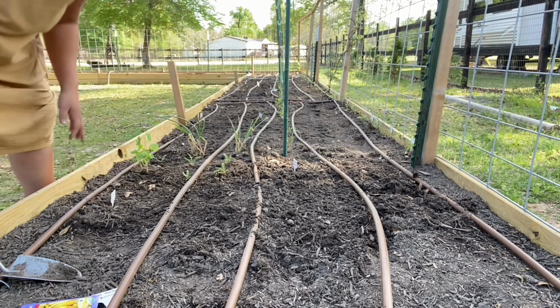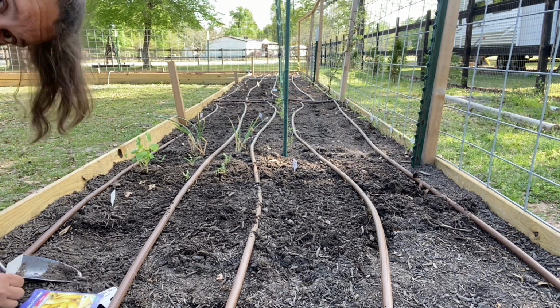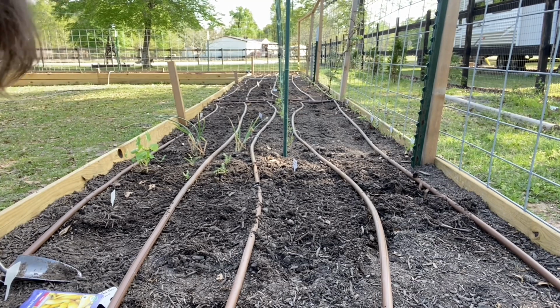Yellow crookneck. Next, we're gonna do the Fordhook zucchini. I'm putting the green in the middle, that way I can tell the two yellow ones apart. It's real scientific. Okay, so I'm about to call it a night. It's after 5. It takes me so long to do everything.